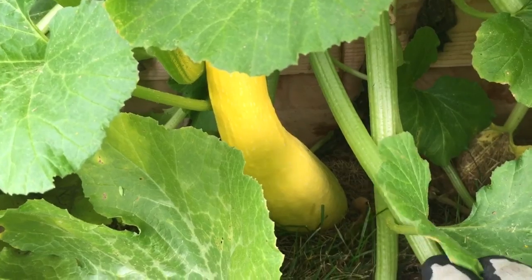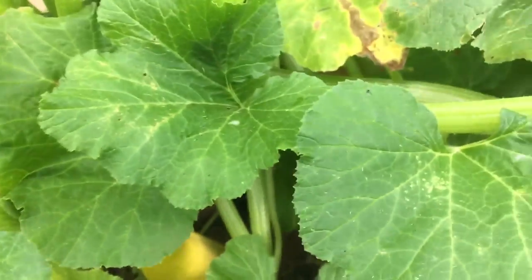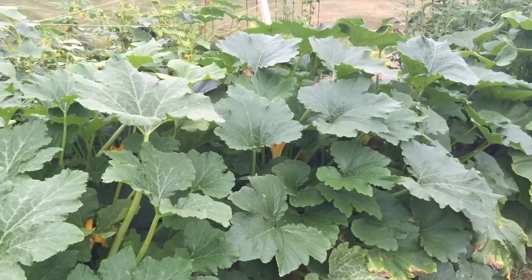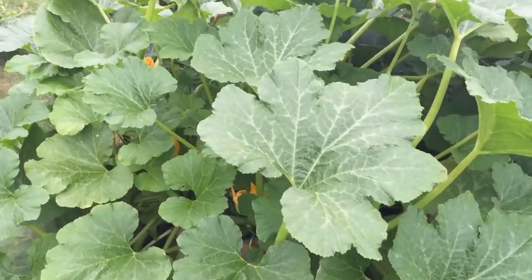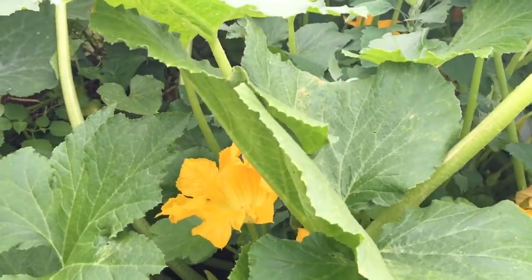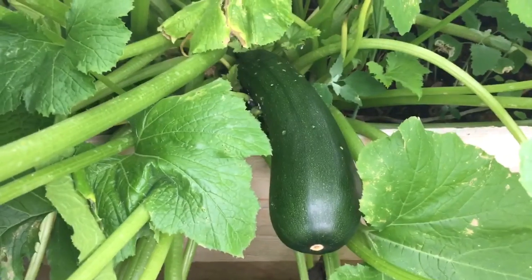It has been a squash bonanza around here, as you can see. We are harvesting tons of yellow squash and zucchini squash, and these plants are just absolutely enormous. It's been really dry. I actually had to water a little while ago, and that's been great because it's been keeping my powdery mildew issues down. But I am having just enormous squash growth. I'll see if I can find another couple for you.